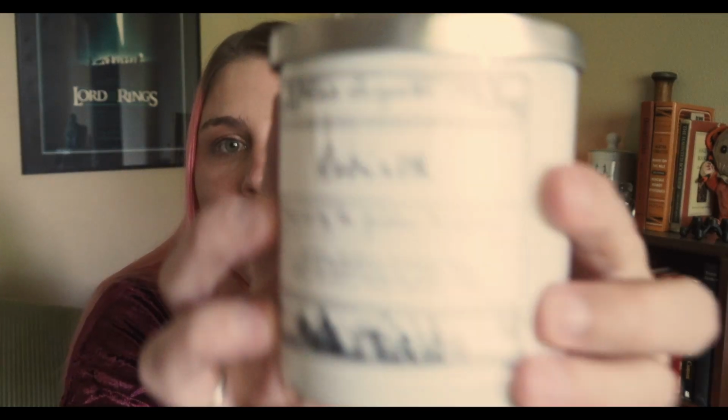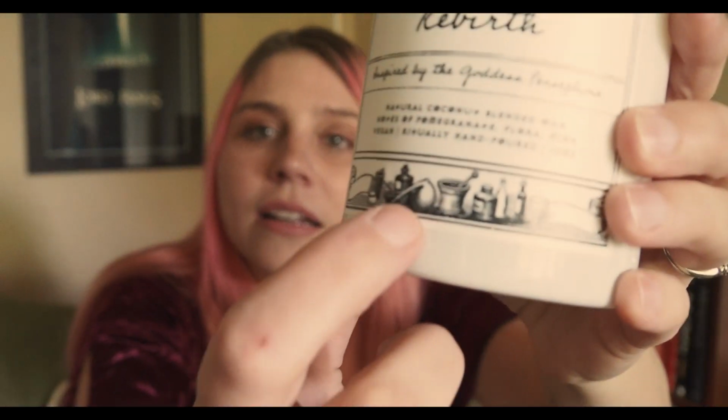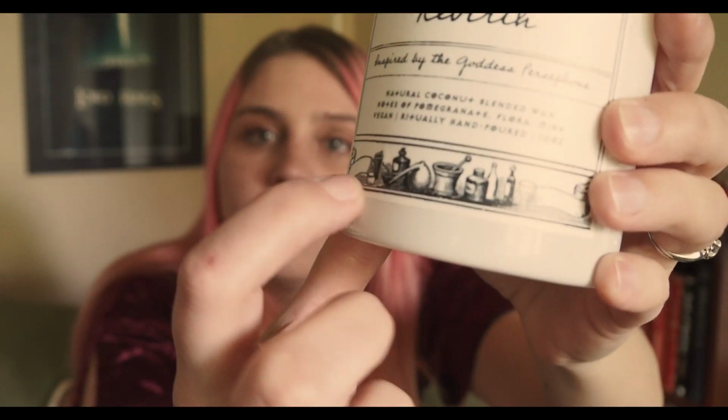So the candle that we got is called Rebirth. Let's see if it'll focus. Once again, beautiful packaging. This is a white outside, but I believe they do have black ones too, depending on the scent. The scent is notes of pomegranate, flora, and mint. And like everything else, this is vegan. I just love the little apothecary detail. So cute.